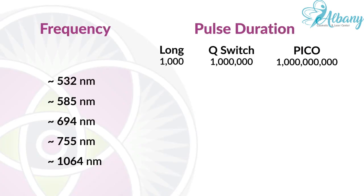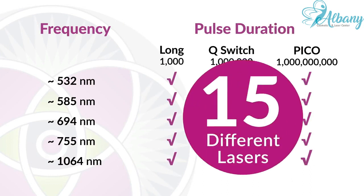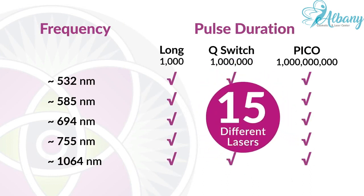Let me stop here for a minute. Some of you are thinking a long pulse is measured in 1,000th of a second. 1,000th of a second is an impossibly short period of time. But in the world of physics, a 1,000th of a second is actually a long period of time. So yes, there are lasers in this room that pulse the energy in about 1,000th of a second or 2,000ths of a second, short pulses like that.